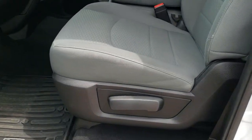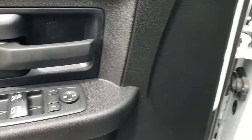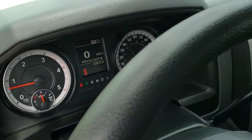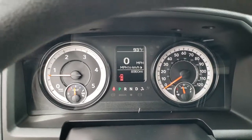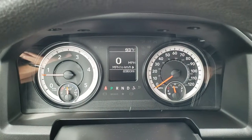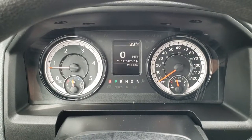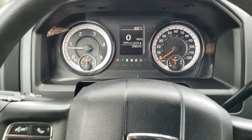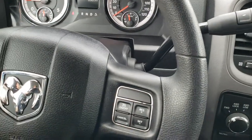Inside, the Tradesman package gives you the gray cloth interior. There are no rips or tears on the seats. Has factory all-weather floor mats throughout, auto headlamps, and power windows, power locks, and power mirrors. As we hop inside the truck here, you can see that this one has 8,960 miles. You do get a digital temperature display, as well as digital speedometer, as well as a digital outside temperature display. Has the Bluetooth audio controls and information center controls on the left, and cruise controls on the right.